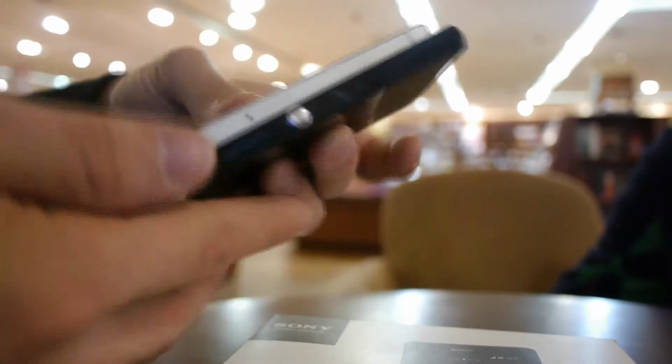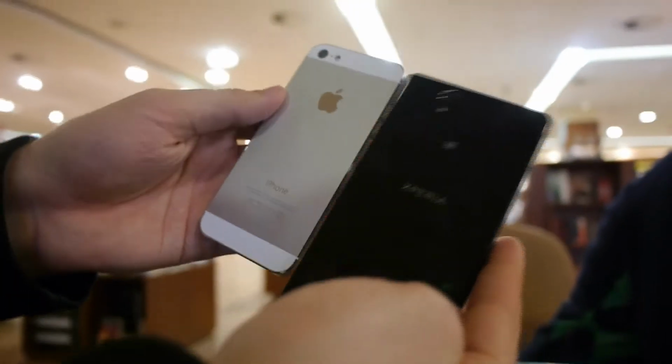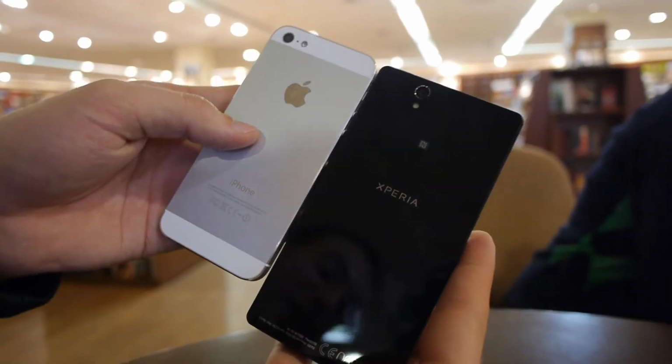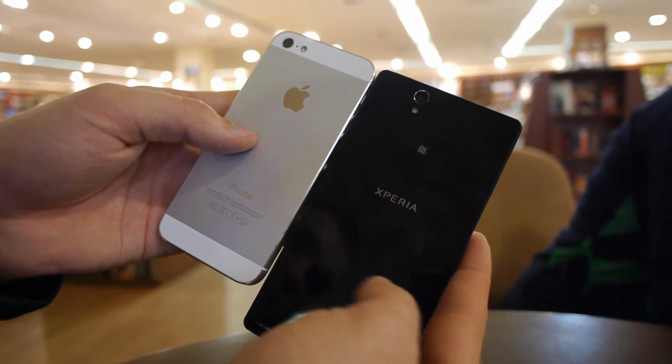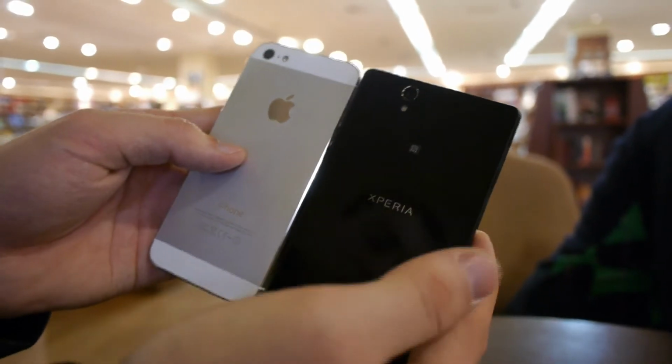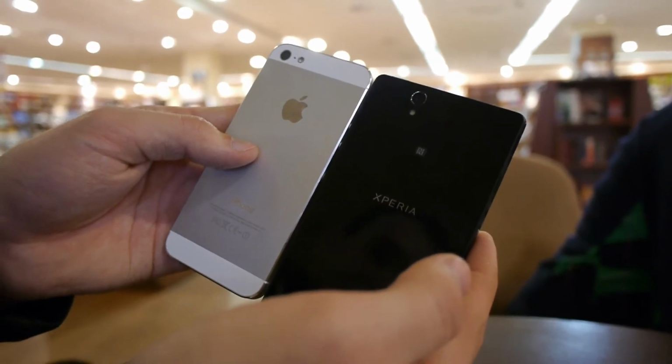But otherwise they are still both beautiful smartphones, especially if you look at the back. Here the glass is a little bit like on the Apple iPhone 4, you could say, but of course this is also Gorilla Glass probably, and we have NFC built in, which the Apple iPhone doesn't have.